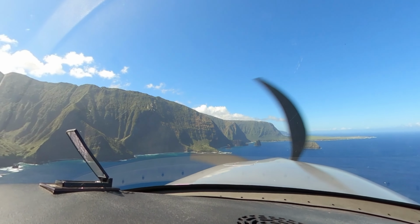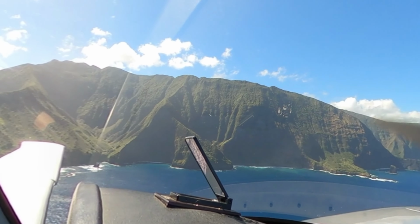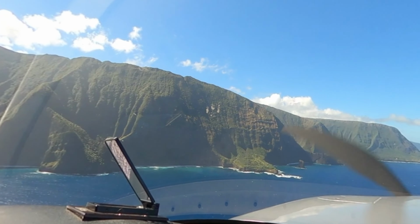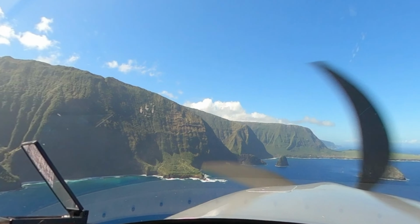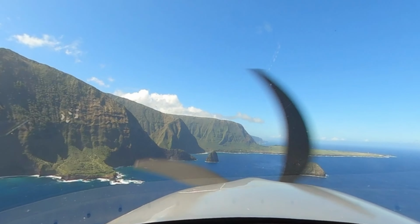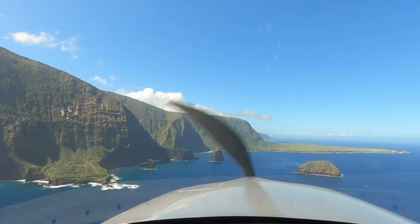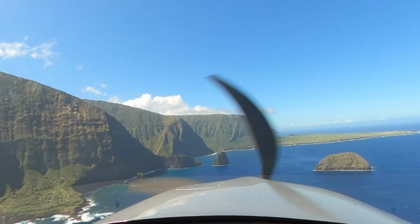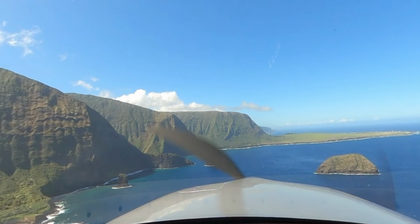Molokai, where we're flying right now, about 1.5 million years ago, there was a massive earthquake and landslide that sheared the northern cliff of Molokai into the sea, causing a tsunami 2,000 feet high, covering the island of Lanai, and thus creating also the tallest sea cliffs on Earth. But what we're going to do first is fly in between these two big rocks, just like they did in the opening scene of Jurassic Park 3.